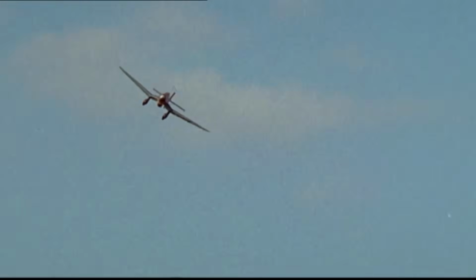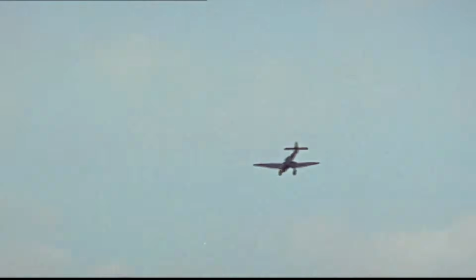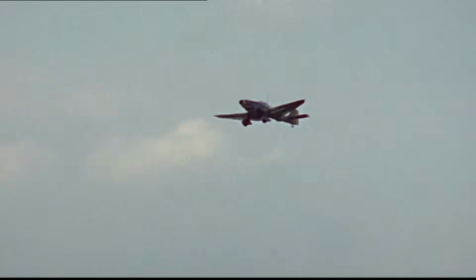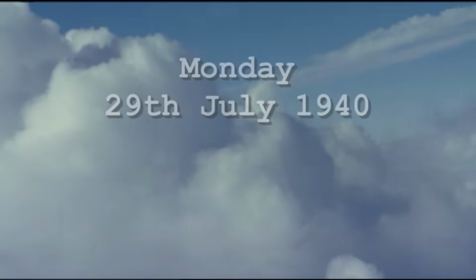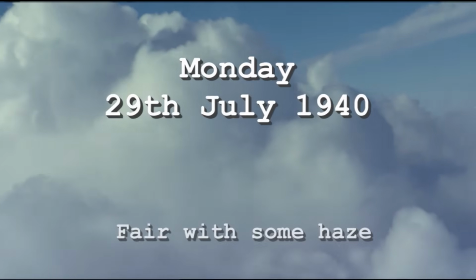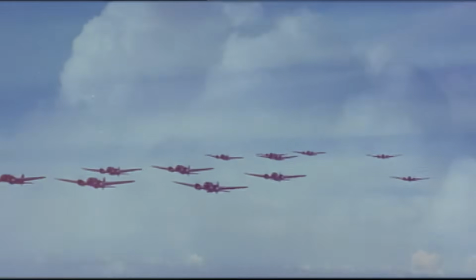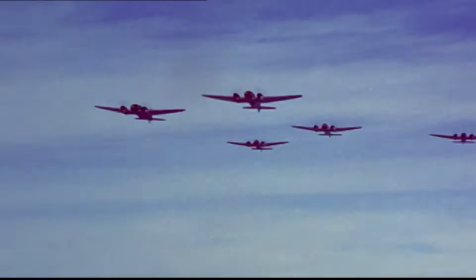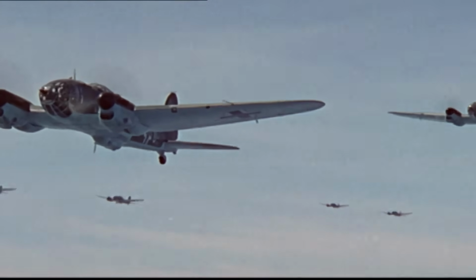While some aircraft would make their reputations in the summer of 1940, others would have theirs shattered. In the coming battles, the Junkers 87, the infamous Stuka dive bomber, would prove easy prey for the Spitfires and Hurricanes of the RAF. The Luftwaffe continues its attacks against coastal targets. 4 fighter squadrons from 11 Group engage another raid on Dover by about 100 enemy aircraft.